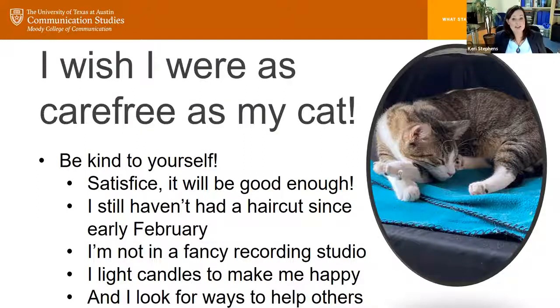I haven't had a haircut since February. Sure looking forward to one. I also am not in a fancy recording studio, so I've had to make the best of what I have here in my house. I like candles to make me happy. And then the other thing that I do is I look for ways to try to help others.